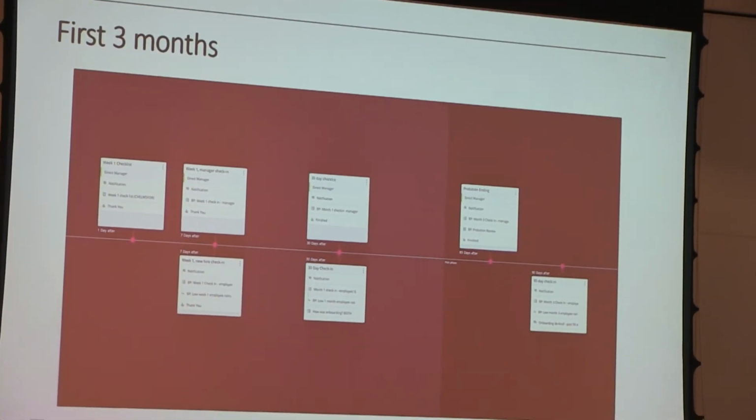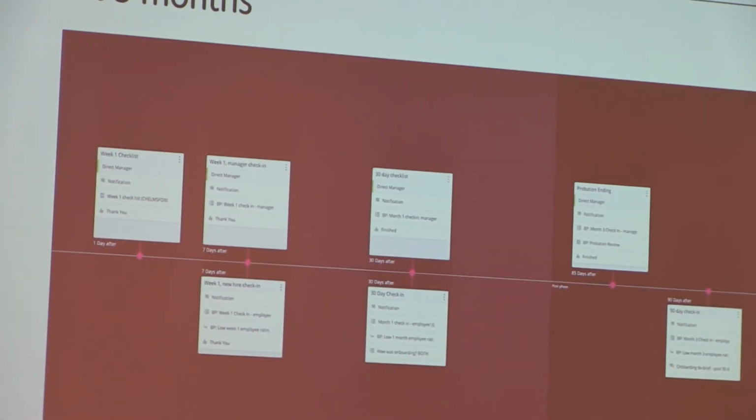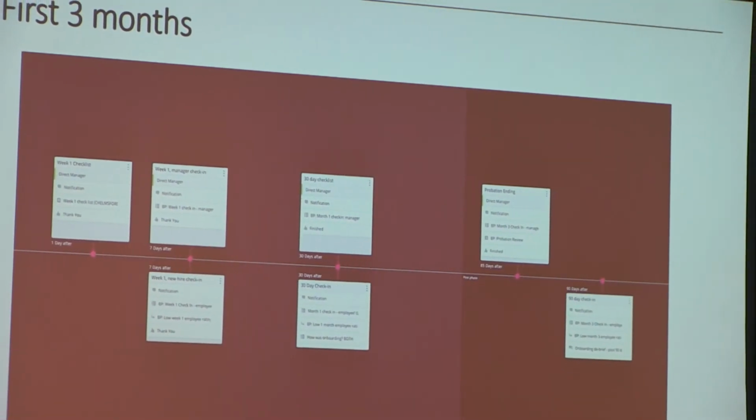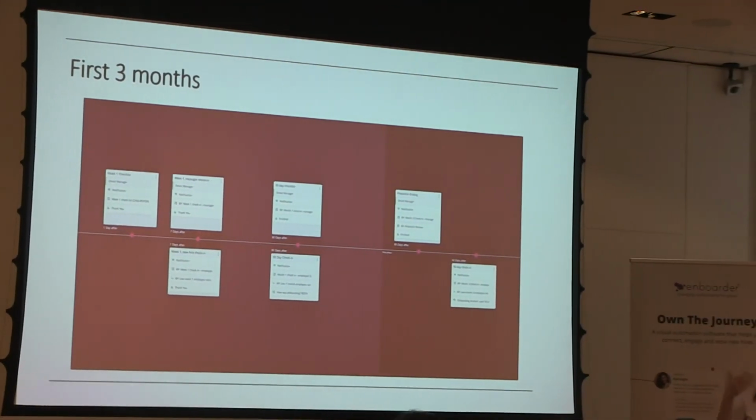Do they feel like they know our values? Have they been trained in how we use OKRs? Do they feel like they're having a good relationship with their team thus far? Equally, we ask the manager the same things, so that there are no surprises when we get to the end of probation period of the feedback that we're formally getting.